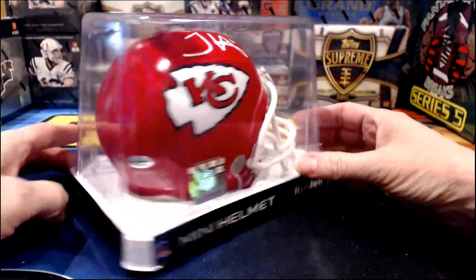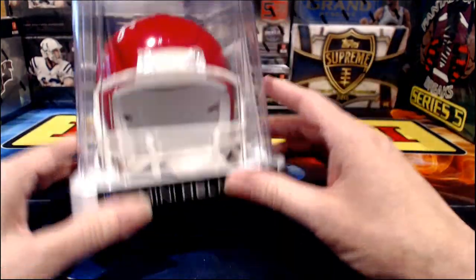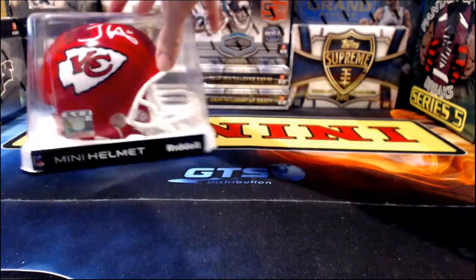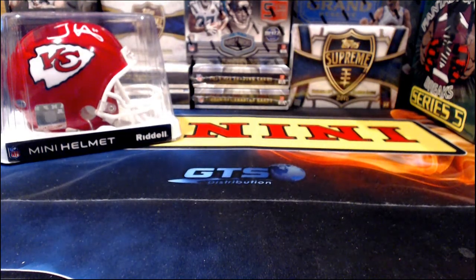This is Tyreek Hill for the Kansas City Chiefs. We've got a Leaf authenticated hologram sticker on the back. And there is your Leaf credit card size COA. So Tyreek Hill first out for the Kansas City Chiefs.